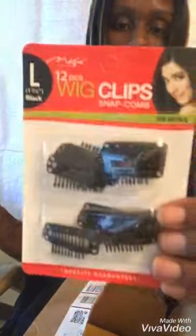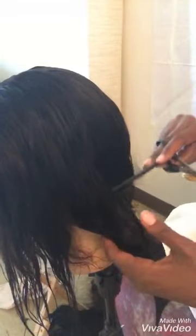Always like to do that. Got my wig clips. Yeah. No, you cannot fix it.